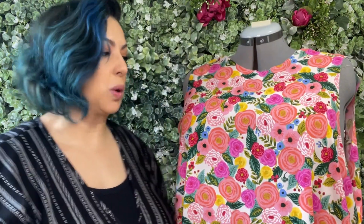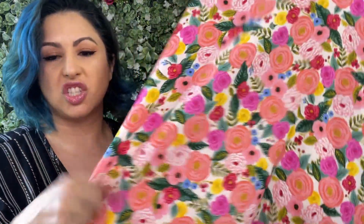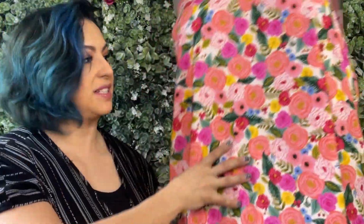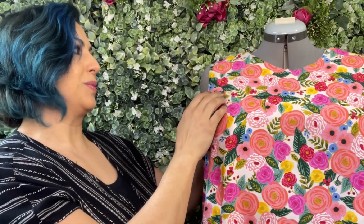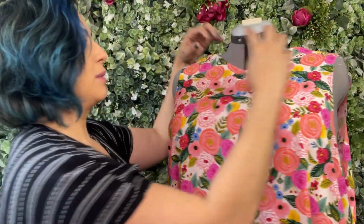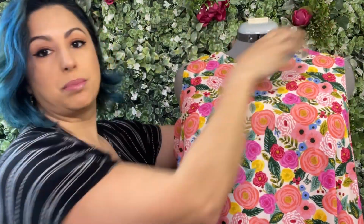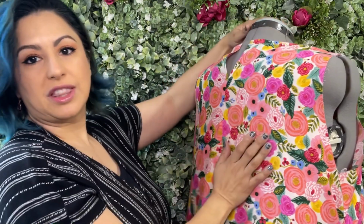This is Vogue 1802. And I previously made this dress before, but I got this really beautiful rayon challis that I picked up off of fabric.com. And it's one of those Rifle Paper Co. designs that Cotton and Steel was selling. And this fabric just feels so dreamy. As you can see, I'm not done with this dress yet. I still need to put the neck bow on it. It's the neck band that comes into a bow over in the back here.